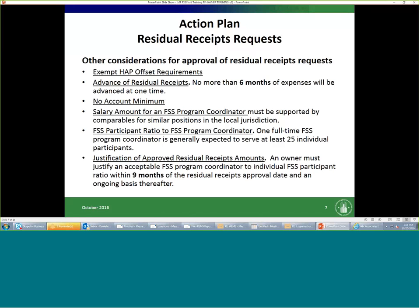Oh, okay, and just to clarify, when we say individual participants, we mean 25 actual people as opposed to 25 families. That's right. That's not 25 contracts of participation, it's 25 participants involved in however many contracts of participation. Right. So how many individuals?